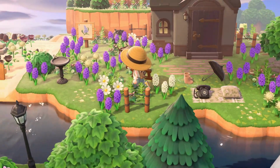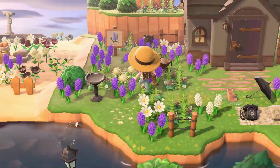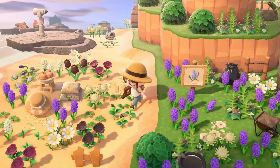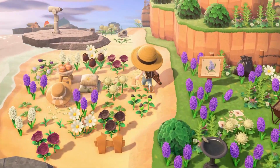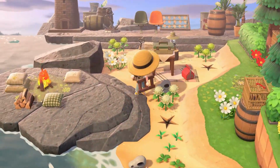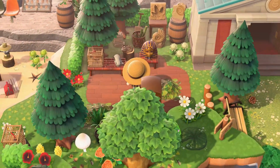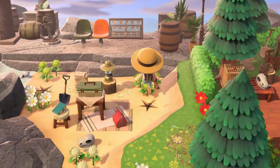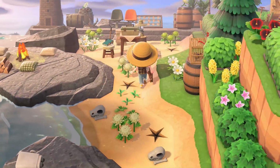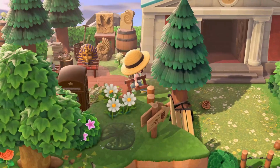This must be Nan's house. Yes. This looks like a very Nan house. I like the little trash bags right there. So many different gardens. Ooh. This looks like a little research area right here. Okay, right next to the museum. That makes sense. Super pretty. I like all of the dig spots. So cute.